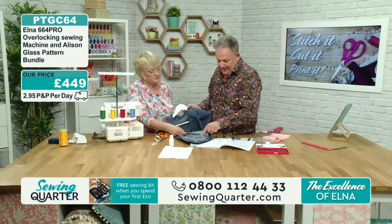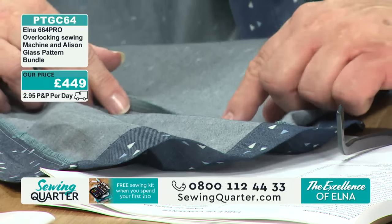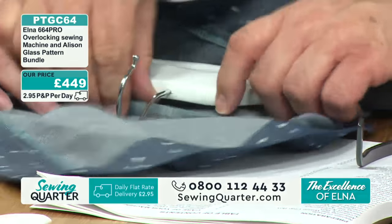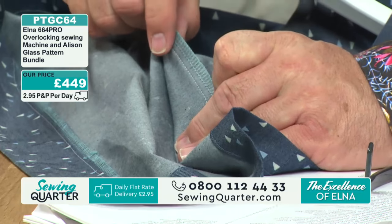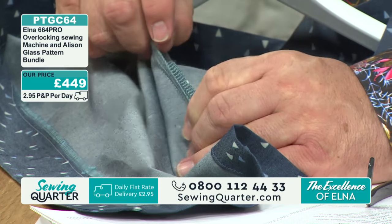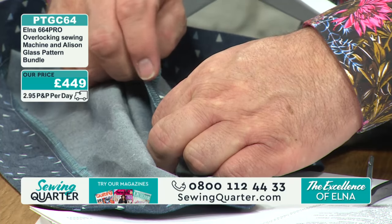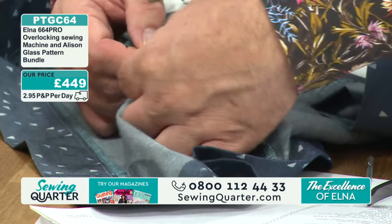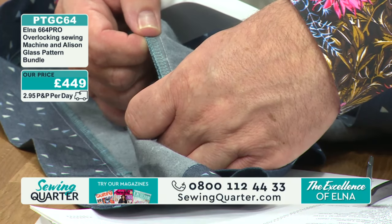On this one, Becky, the straight stitch in the middle, that seam has been done by the sewing machine, the straight line, and then the edges, Jennifer made this, have been finished off with an overlocker. If you use the overlocker to do the whole thing, it would stitch the seams together, finish the edges off, and stitch, all at the same time.